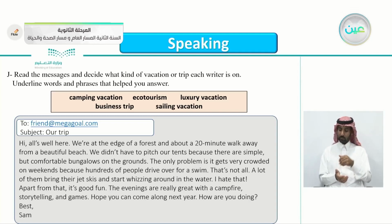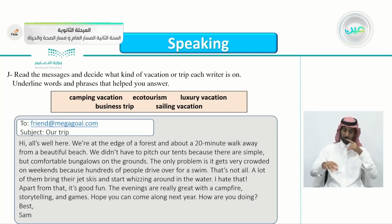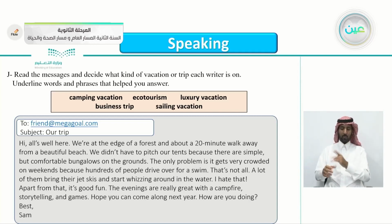Hi, all's well here. We're at the edge of a forest and about a 20-minute walk away from a beautiful beach. We didn't have to pitch our tents because there are simple but comfortable bungalows on the grounds. The only problem is it gets very crowded on weekends because hundreds of people drive over for a swim. That's not all. A lot of them bring their jet skis and start whizzing around in the water. I hate that. Apart from that, it's good fun. The evenings are really great with a campfire, storytelling, and games. Hope you can come along next year. How are you doing? Best, Sam.